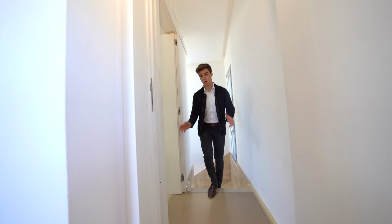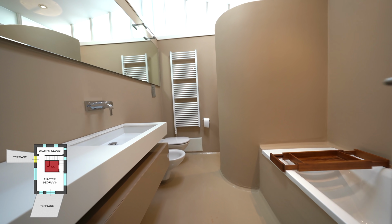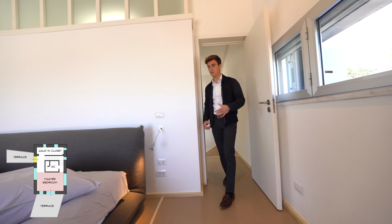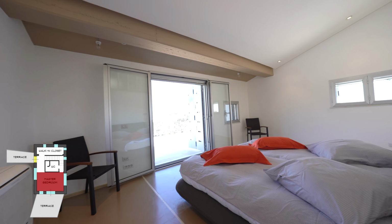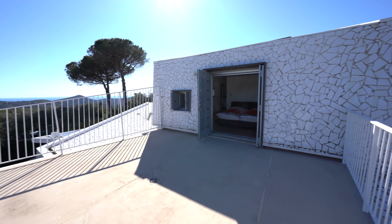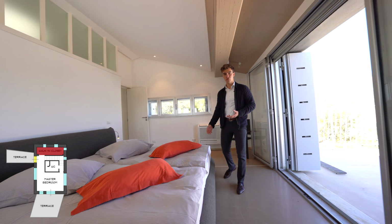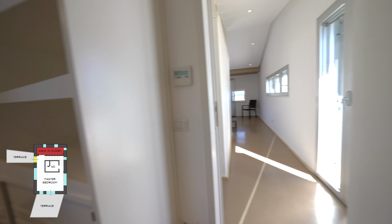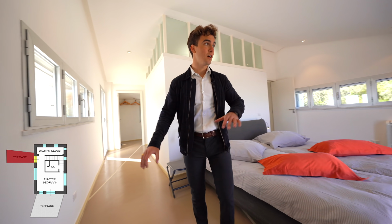The whole first floor of the villa is dedicated to the master bedroom, with this big bathroom on my right, which has both shower and bathtub. And passing through this door, we get to the actual bedroom with an incredible view of the sea right in front. And passing over there, we get to this walk-in wardrobe, which could also be used as a little bedroom for kids. In fact, now we can find a bed. And right beside, there is the second terrace of the property.